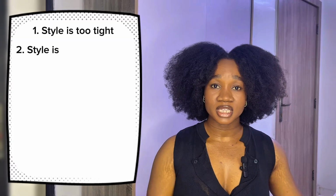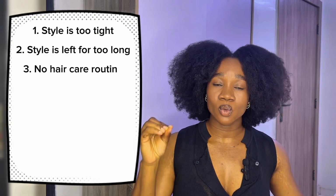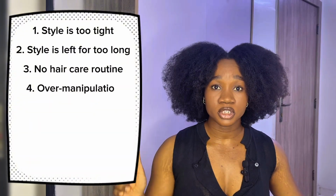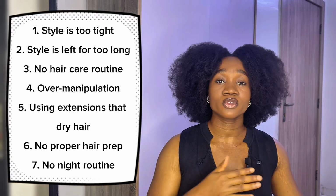The first mistake and the most obvious one is that you're making your protective style too tight. The second mistake is that you leave them in for too long. You're completely neglecting your hair once you make the style or for the duration of time you make the style. So you don't moisturize your hair, you don't hydrate your hair, you have forgotten what a leave-in conditioner is, you've forgotten what oiling your scalp is, you've just forgotten all about your hair until you take down the hairstyle.